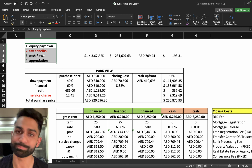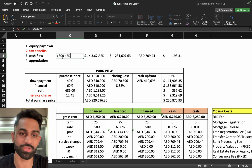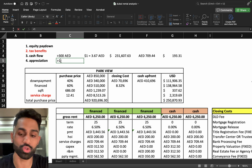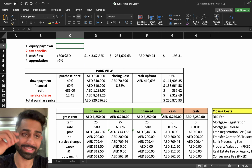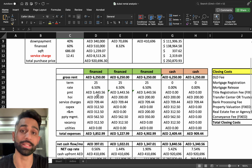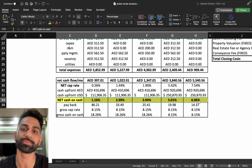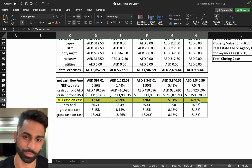But even then, I have some expectations. I need to see at least 300 dirhams per month in cash flow. I need to see at least 1 to 2% capital appreciation. 2% would be nice. It's actually on the lower end. And then I also want to see a net cash on cash return of at least 4 to 5%, right? So this number right here, net cash on cash, needs to be at least 4 to 5% for it to make sense for me to be putting up this much cash into a deal.